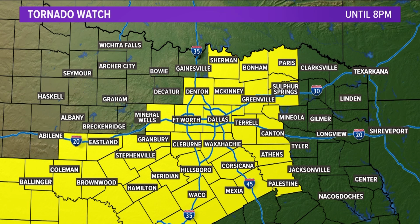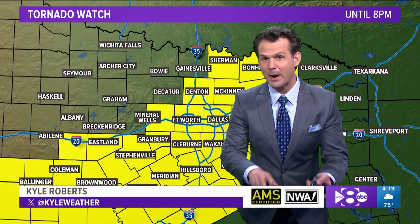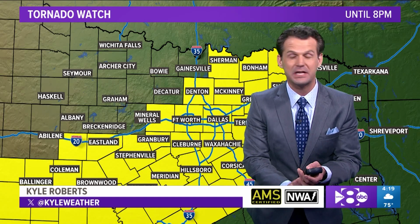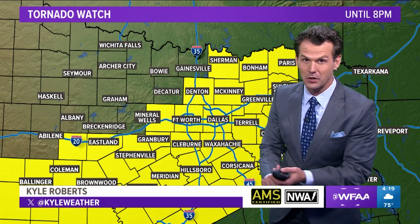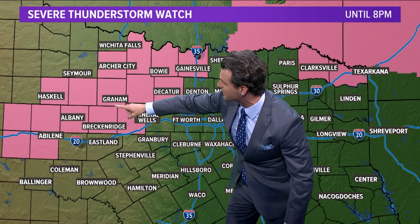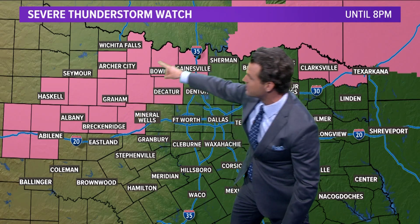A reminder, tornado watch in effect for all of DFW. And every county you see in yellow here, which is most of you watching at the moment. Reminder, tornado threat is not high by any means, but it is not zero either. So that's why a tornado watch was issued today instead of a severe thunderstorm watch for DFW to the east and to the south. Where there is a severe thunderstorm watch is for the rest of North Texas that's not in the tornado watch, and that would be western and northwestern North Texas.